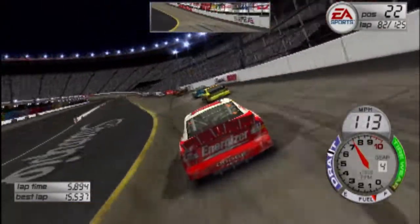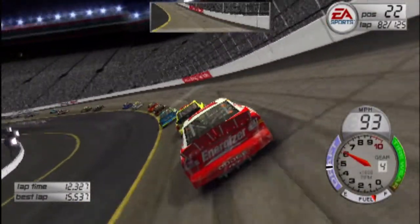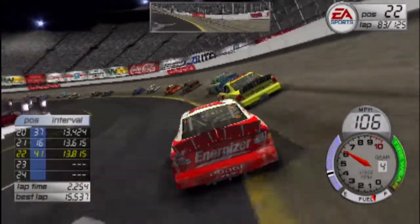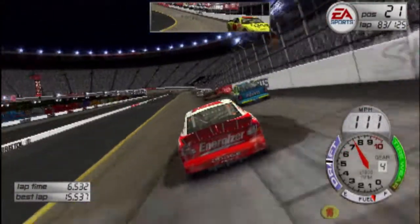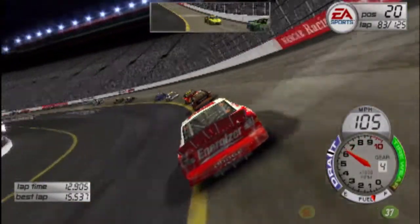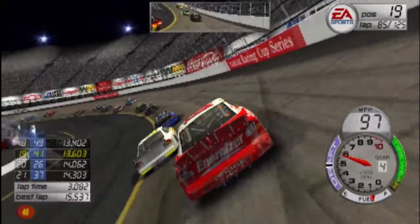Alright, here we go. We finally caught back to the rear bumper of Greg Biffle. Go through a little slide into that turn. Just gotta see if we can get through these guys like that. You got Jeff Purvis right here, or some kind of Purvis, I don't know his first name off the top of my head, but we get past two of them, up to 20th. We got Shauna Robinson right in front of us, and Casey Atwood.